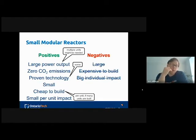price comes down. And like I was saying before, because they have much less fuel within them, if something goes wrong, the per unit impact is much less. So the impact on the environment is much reduced.